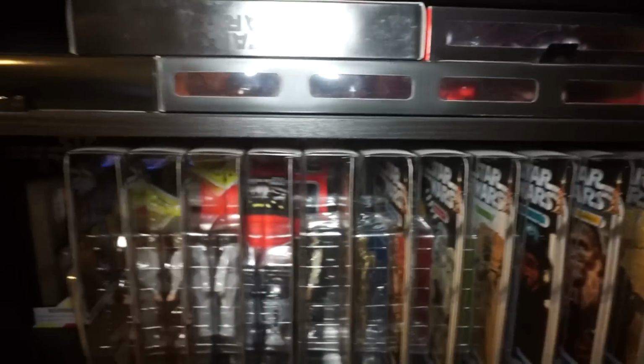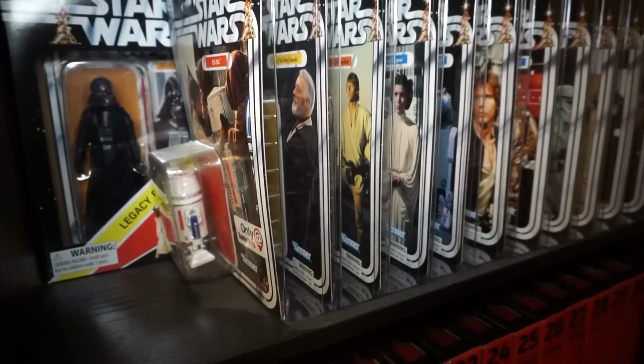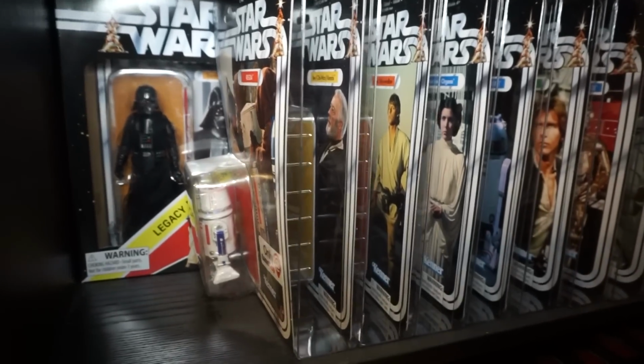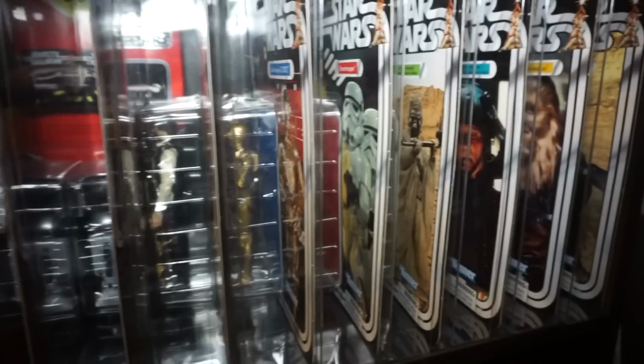This skinny shelf, again, all exclusives. Kylo, Entertainment Earth, all that kind of stuff. It's my 40th anniversary shelf. I'm only missing Luke, X-Wing pilot, which is god-awful expensive at this point, so we'll see if I ever get that. I mean, I will, hopefully, eventually.